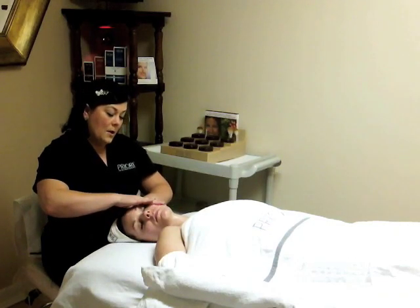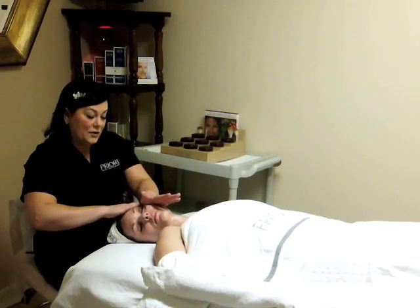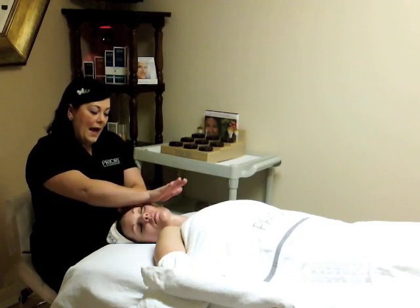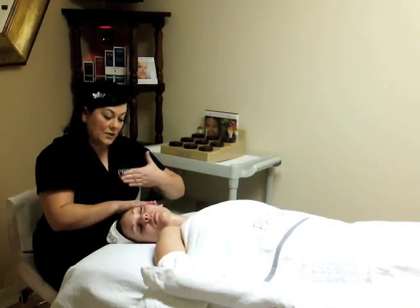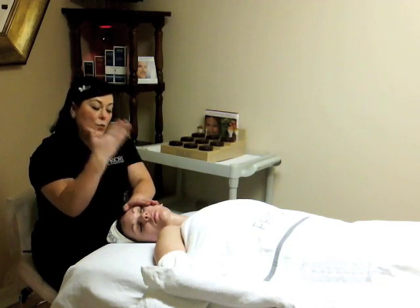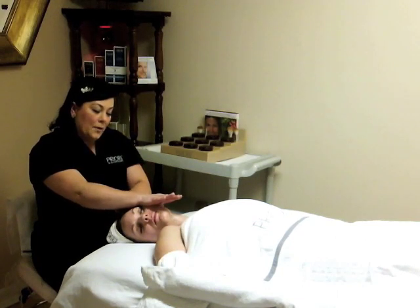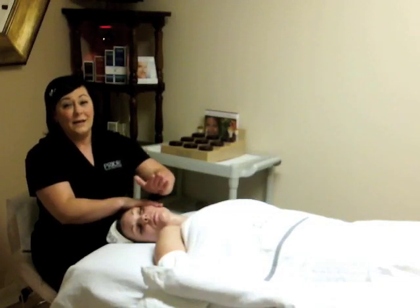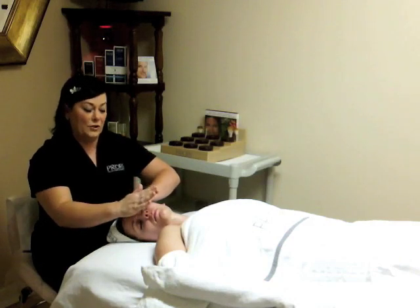Okay, from here, this should all feel like one complete movement. We're going to swiftly go straight into the temples. And we come hand after hand so that we're not dropping the stretch of what we're performing on the face. Again, it would be around about 8 moves per area. But more importantly, what I want to get across on this training video is really the speed: how slow we should be, how firm you should be, and that lovely upward stretch.